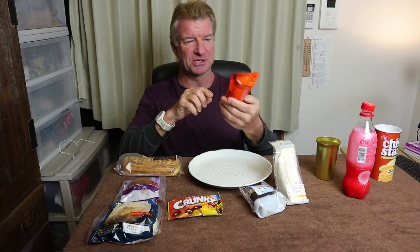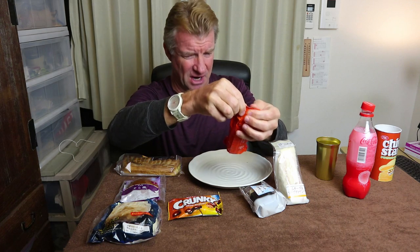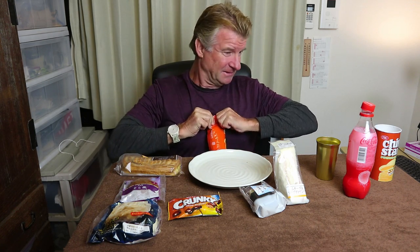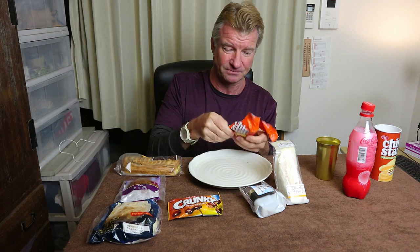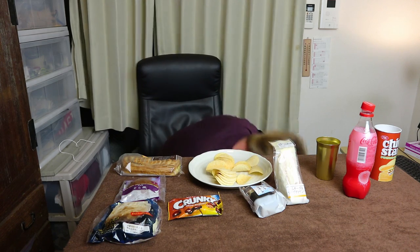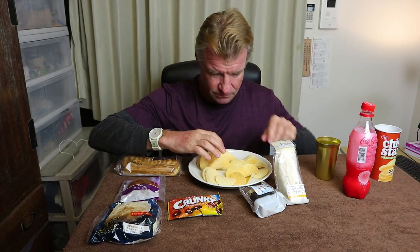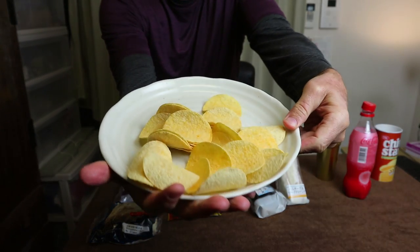Okay, so this is called Chip Star Potato Chips and Consomme. Consomme? I said corn before, I think. Consomme just means like a soup, right? I don't even know what the word consomme means. Some kind of soup, I think. Powdered soup. Okay, so let's empty them all out. Oops, drop one. Okay, so here's what they look like. I mean, it's a knockoff of Pringles, more or less, right?